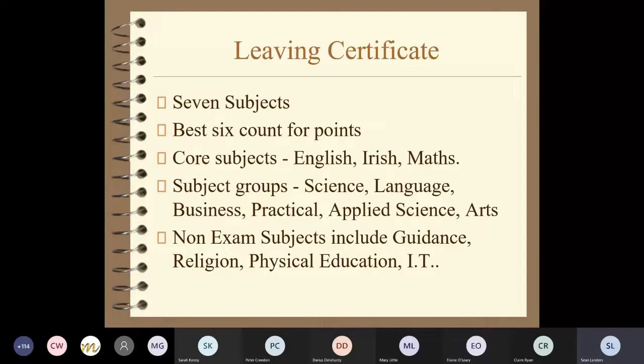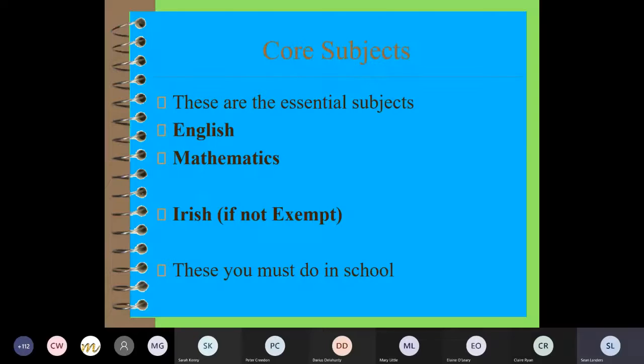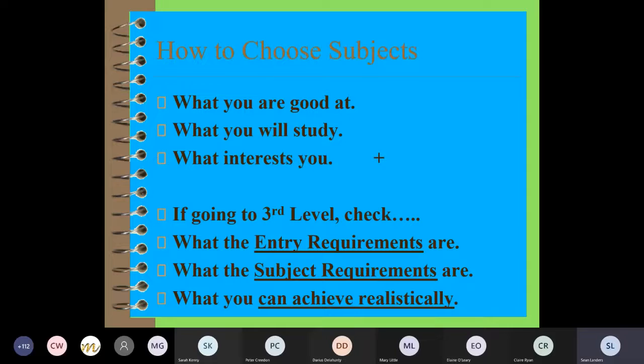The subject groupings fall under the sciences, the languages, the business, the practical, the applied sciences, or the arts and humanities. And then we also have non-exam subjects, including guidance, religion, physical education, and IT. These you must be doing, and you must do them in school. So there are approximately 20 subjects in total that we will be trying to get you to make choices about.